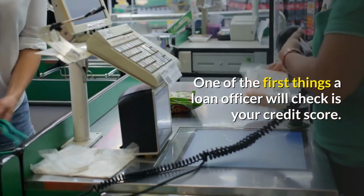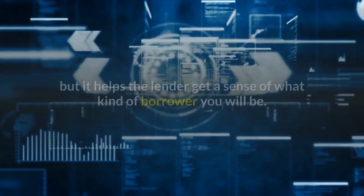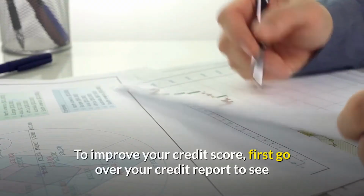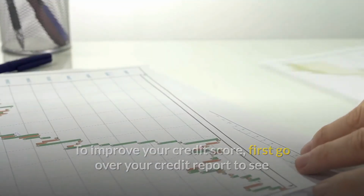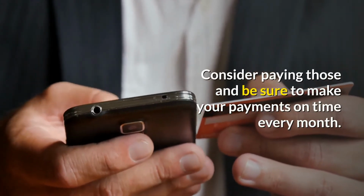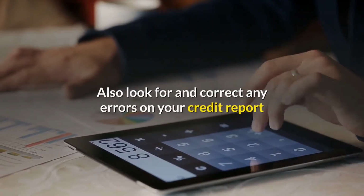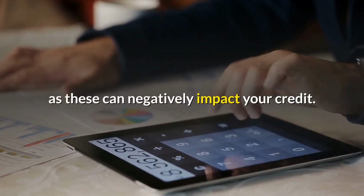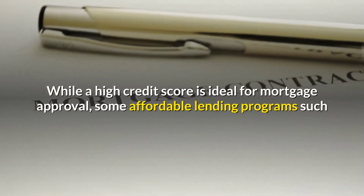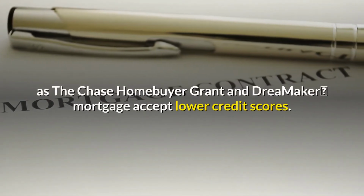One of the first things a loan officer will check is your credit score. It may be an imperfect system, but it helps the lender get a sense of what kind of borrower you will be. To improve your credit score, first go over your credit report to see if you have any outstanding balances. Consider paying those and be sure to make your payments on time every month. Also look for and correct any errors on your credit report, as these can negatively impact your credit. While a high credit score is ideal for mortgage approval, some affordable lending programs such as the Chase Homebuyer Grant and Dreammaker Mortgage accept lower credit scores.